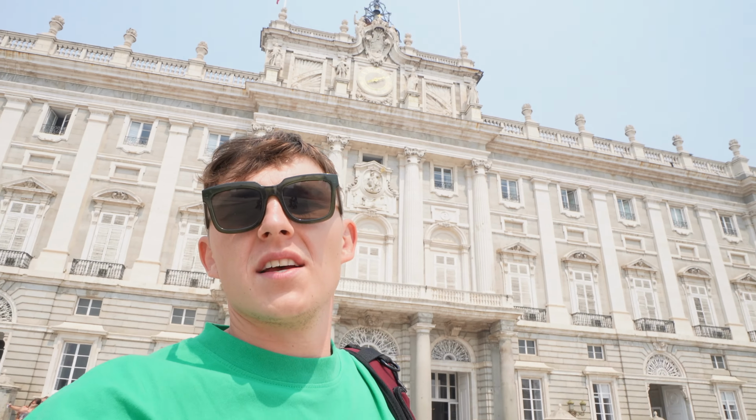That was the Palacio Real. Very enjoyable, cool to see. If you're once in Madrid, you should come here.